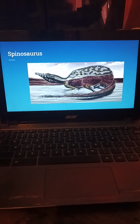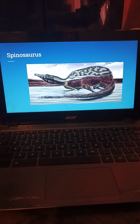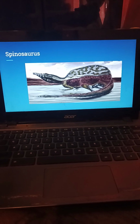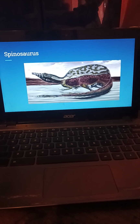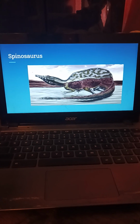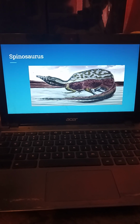Spinosaurus. Now, I'm pretty sure there's a small percentage of people that know what a Spinosaurus is. You know, that big thunderous monster you see in movies like the Jurassic franchise. So, yeah, today we're going to be documenting the Spinosaurus. But first, a quick history lesson.